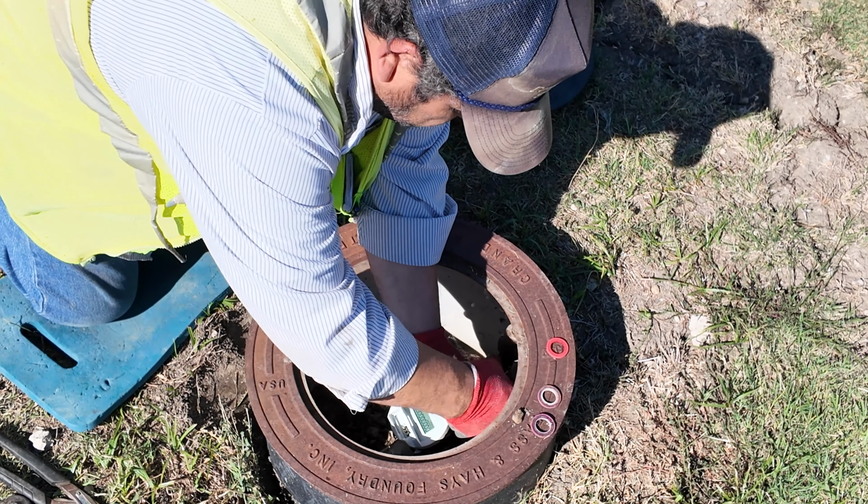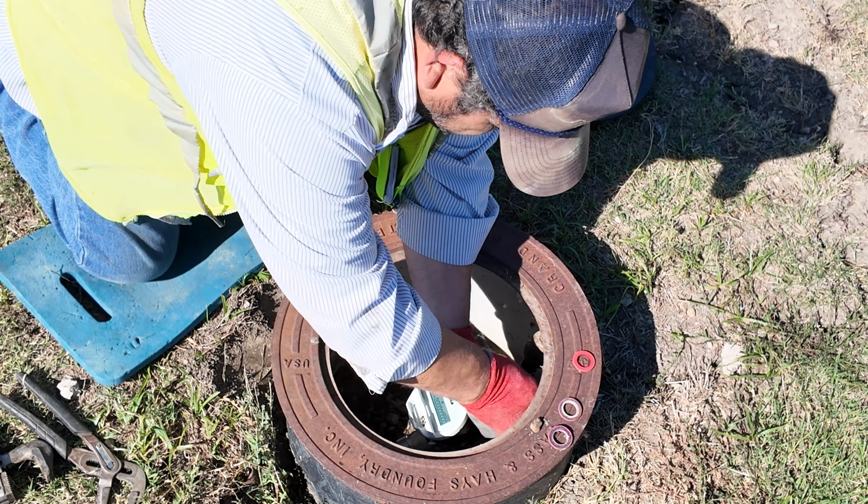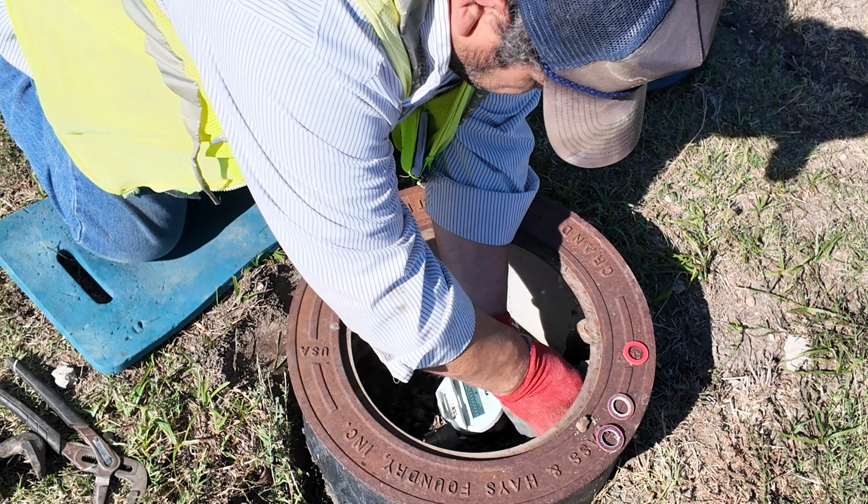There's not a lot you can do to prevent a line out in the yard from leaking. Annual inspections, check your meter every now and then. See, is it starting to leak, drip, sip, anything at all like that? And check your water quality. If you start getting brown, yucky water, it may be a sign that there's a leak out there, that dirt is getting into your water line.